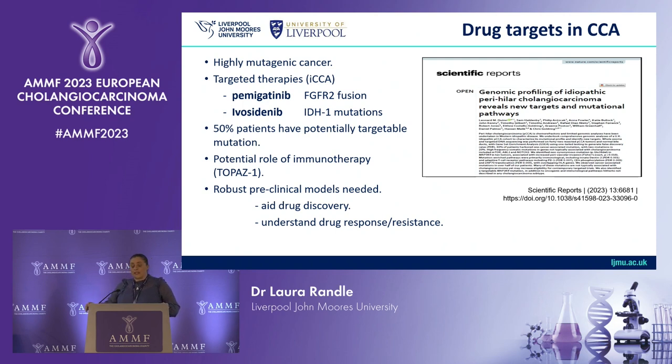And what's becoming increasingly evident is the importance of the immune system. Our data alone has shown both the innate and the adaptive immune systems playing a role, and certainly the recent TOPAZ trial. But what is evident is that, to be able to move this work forward to investigate some of these targets, we need better preclinical models, both to aid drug discovery and to better understand response and resistance, to be able to rationalize some of these potential targets.